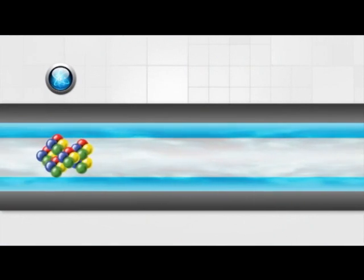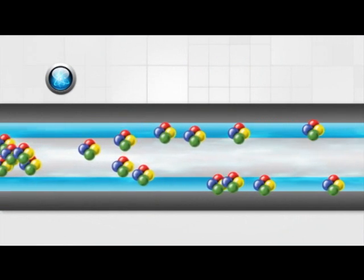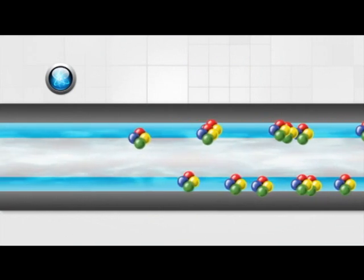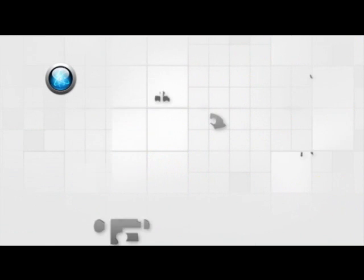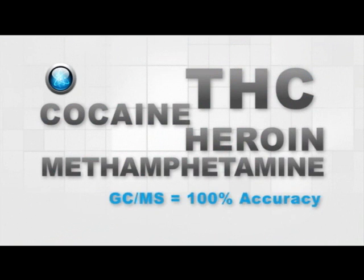The gaseous specimen is then carried by helium through a long tube as thin as fishing line with a specialized inner coating, where the different components of the mixture, including drug molecules, are separated on the basis of mass and chemical characteristics. The drug molecules are bombarded with an electron beam, which changes them into ions and breaks them into several reproducible pieces. These drug molecule fragments form a fingerprint that allows for the 100% accurate identification of the target drug. Every drug molecule that enters the mass spectrometer fragments in the same unique and predictable fashion. The results of this test are always 100% accurate.